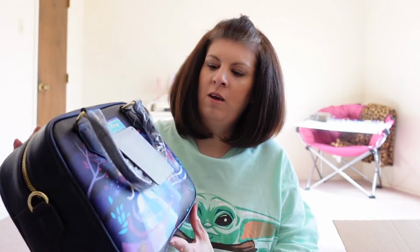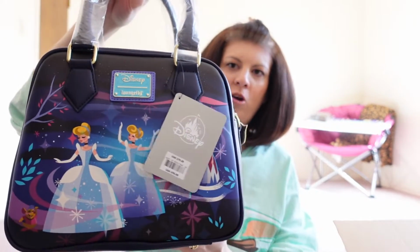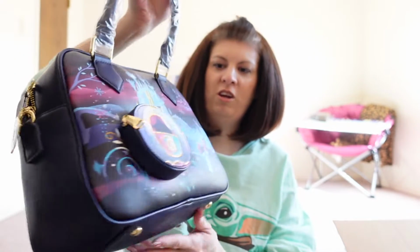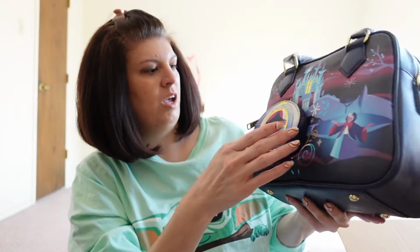Oh my gosh. This is so cute. This is the Cinderella Loungefly Disney purse that is so stinking cute. Oh my gosh. I absolutely freaking adore it.